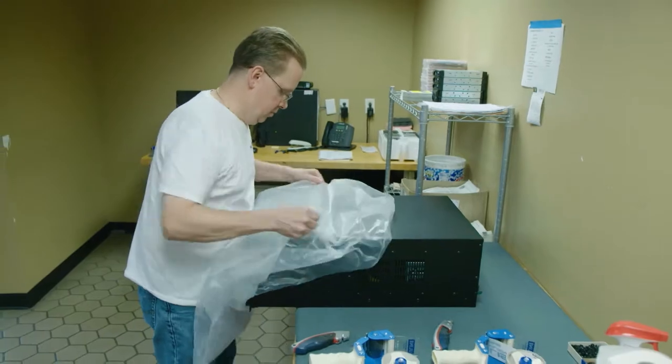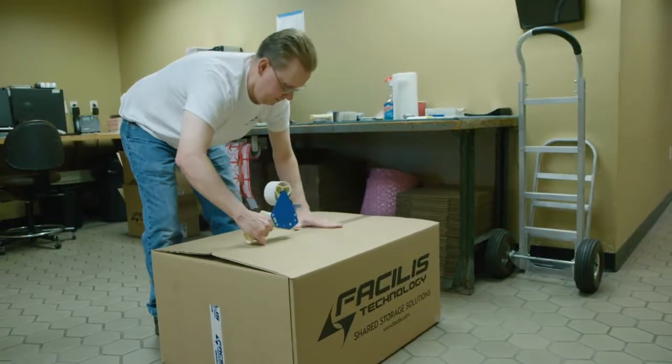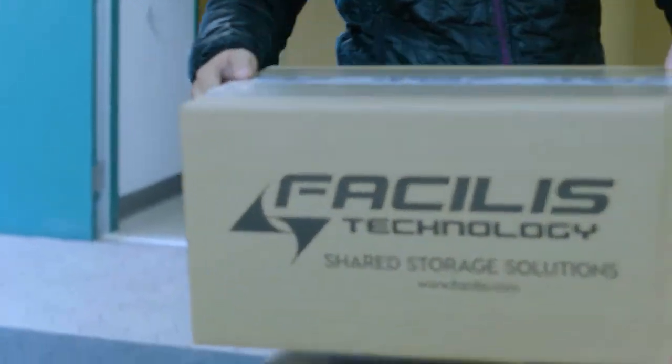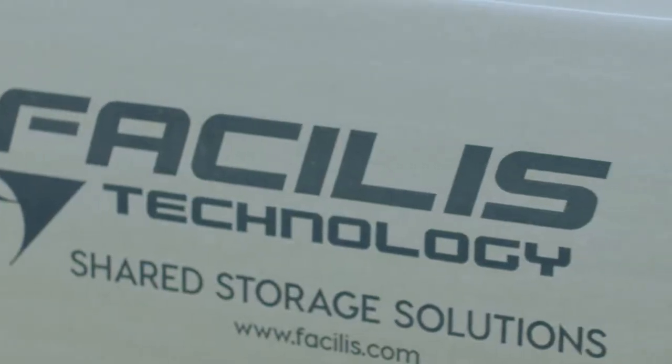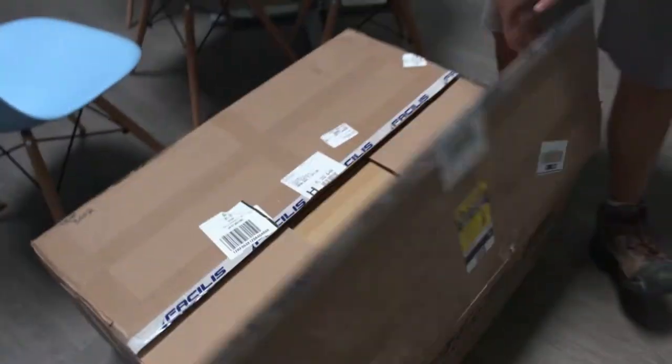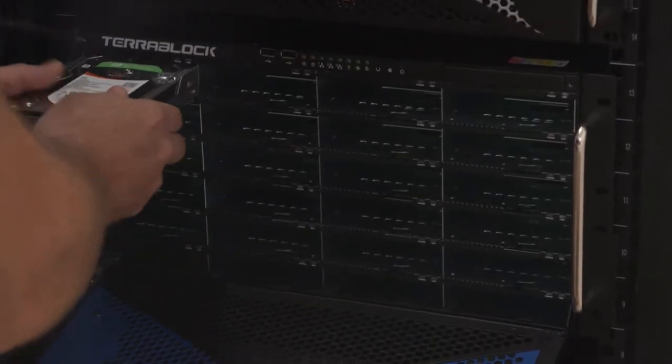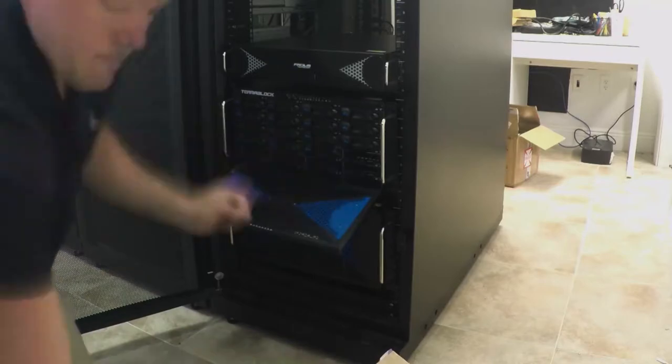In order to relieve Abe's fear, Facilis was up to the task and sent the SAN right away. Facilis means easy in Latin, so it's something that is very easy to use, and we've stayed true to those principles. And with that, the installation begins. Facilis has adapted their technology to the existing server systems, which has fast-tracked the installation.